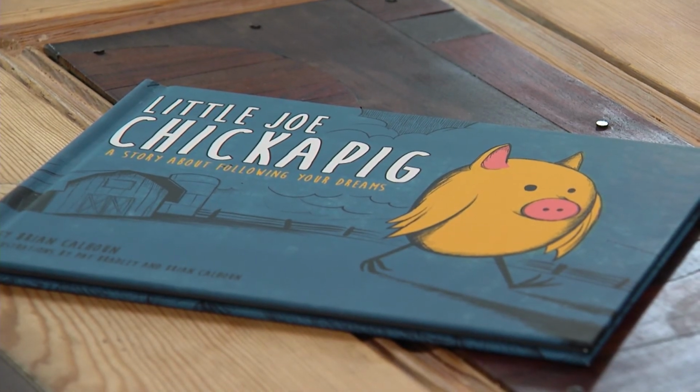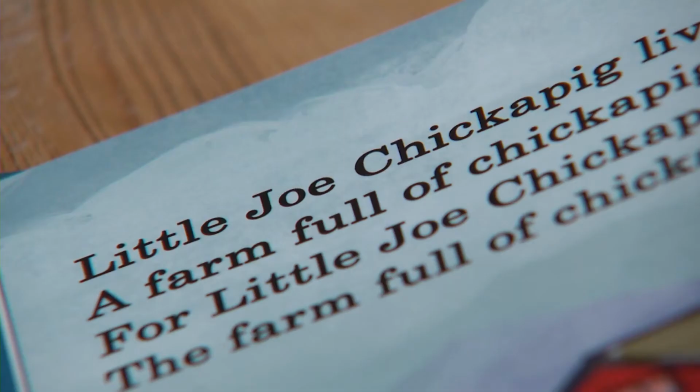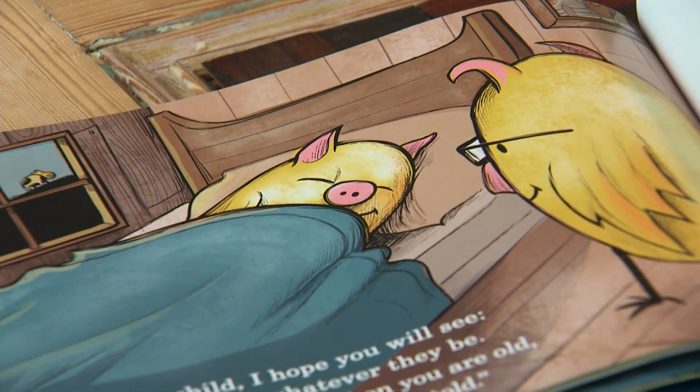And now you have a book. Yes, Little Joe Chickapig. So many times I'd see children playing Chickapig and the younger brothers and sisters who couldn't quite get it. And I knew I wanted something for this younger group. And a good friend of mine said, you gotta write a book. And it was another one of those light bulb moments.